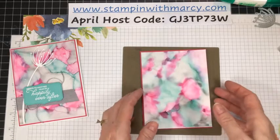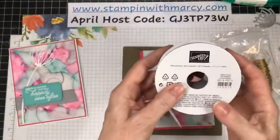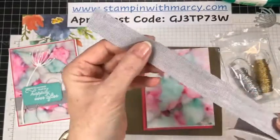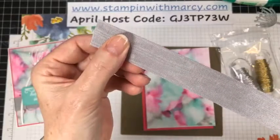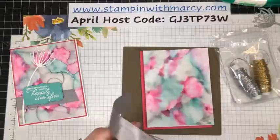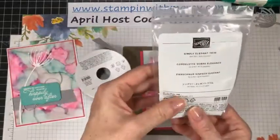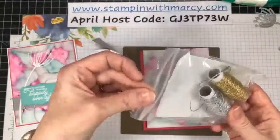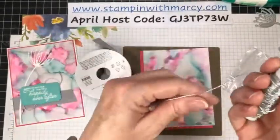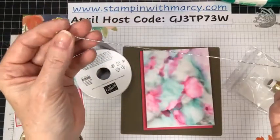All right, so what I did next, we're going to be using some Smoky Slate. This is some new textured ribbon. It has a bit of a shimmer to it. It's so pretty. Hi, Nancy. Thanks for joining. And then I'm also using, so this is in the new annual catalog, some Simply Elegant trim. I'm using the silver. We had trim like this years ago. It's thicker, so it's a little easier to use than the fine thread.